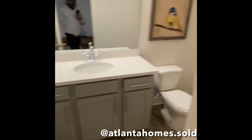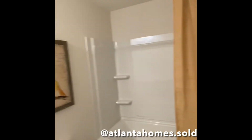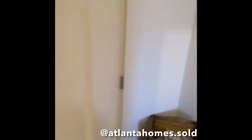So we'll go into the hall bath. Hi guys, that's me. And you just see maybe the standard fixtures for the bathroom. It's very nice. Done well. I like Rockland Homes because they do a really good job on their new construction properties.